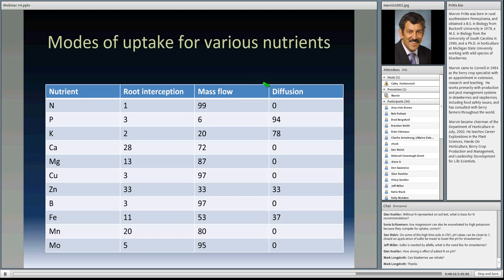And different nutrients have different modes basically of being taken up into the plant. Nitrogen is mostly taken up by mass flow. In other words, nitrate nitrogen and ammonium nitrogen get dissolved in the aqueous solution. When a plant transpires, it moves into the root system, and the water leaves the leaf, leaving the nutrient inside the plant. That's why you can put nitrogen on the soil surface, and it gets down into the roots, because it dissolves in the water, it's soluble, and it's taken up by mass flow.